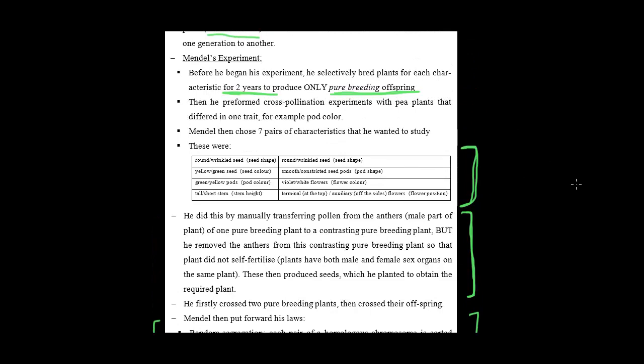But I would say remember everything else from that point above. So I'd just say remember his experiment, remember what he did, remember what he tested, not everything, but you can remember a few characteristics which will help you inside a test, or supposing an essay where you wanted to discuss what he tested, and also how he did it, which was through manually transferring pollen from the anthers, the male part of the plant, of one pure breeding plant, to a contrasting pure breeding plant. But he removed the anthers from the contrasting pure breeding plant so that plants did not self-fertilize.